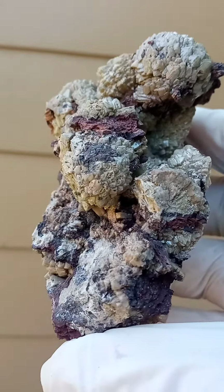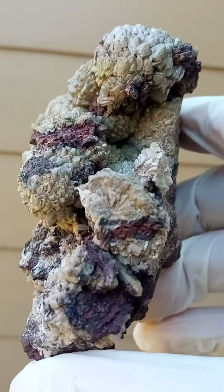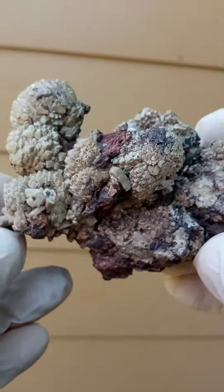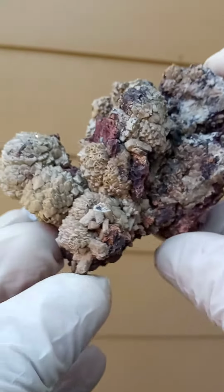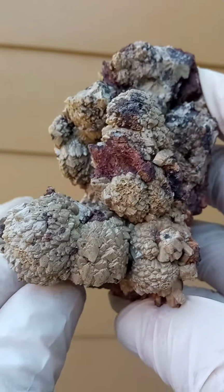Olmiite on a matrix. I don't see any other associations here. Maybe on closer magnification we might find little white bultfonteinite needles, or maybe the occasional calcite here, or maybe a little bit of manganite too. This is also quite lovely. Look at that.